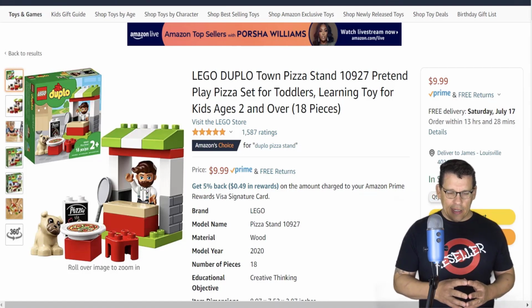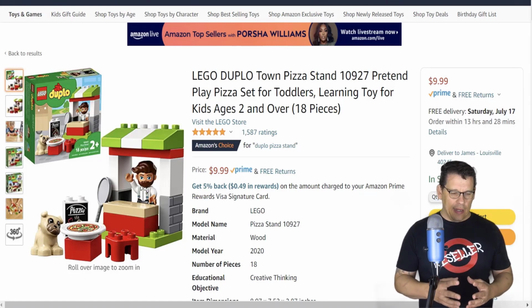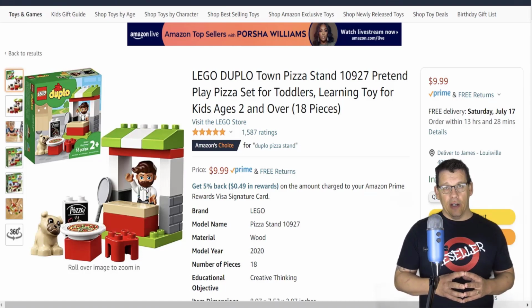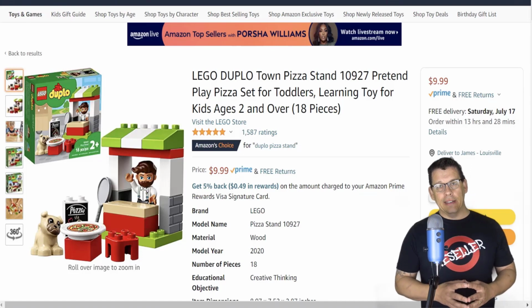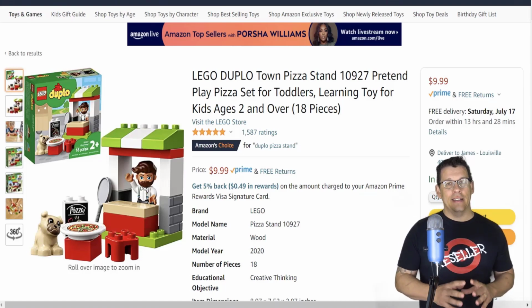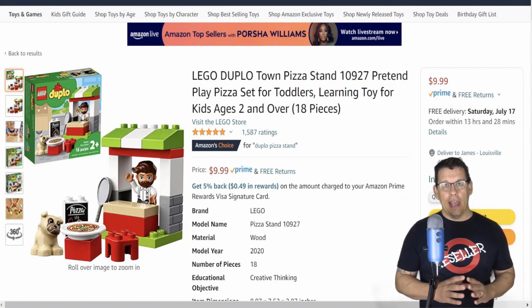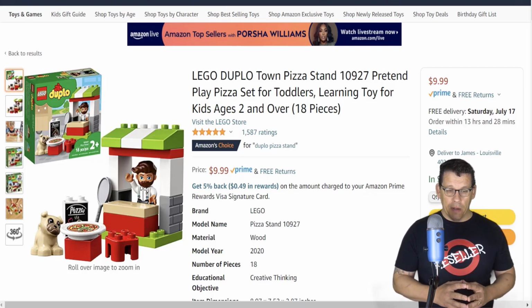But this is set number 10927, the Duplo Town Pizza Stand. I mean, this set is going to do very well, and very recently I did a video on pizza sets in general for Duplo. You can check it out in the archives. If you're a reseller and you want to make money, there's absolutely no reason why you should not consider purchasing this set. It's going to do really well.